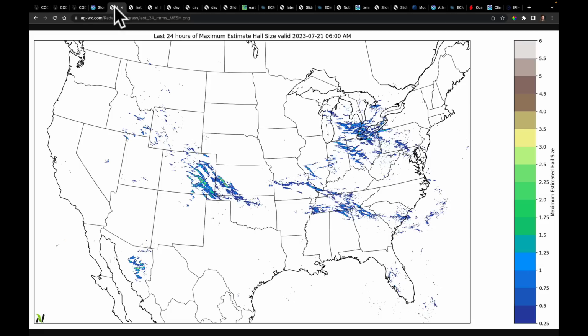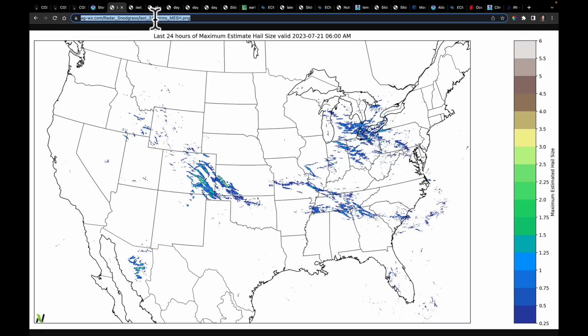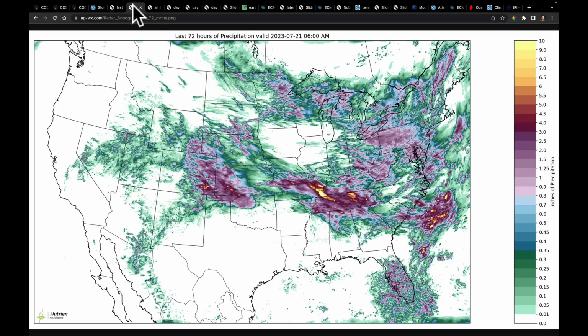If we put this onto a couple of maps, this is the last 24 hours of maximum estimated hail size. So again, we're seeing a lot of these plains storms tossing out baseball and softball size hail just repeatedly in several of the same locations. Because if I were to take this and show you maybe the last 3 days of this, we can now see that this area has been hit very hard into Missouri in the last 3 days with a lot of hail. But there's also been training thunderstorms that have sat right over this area.